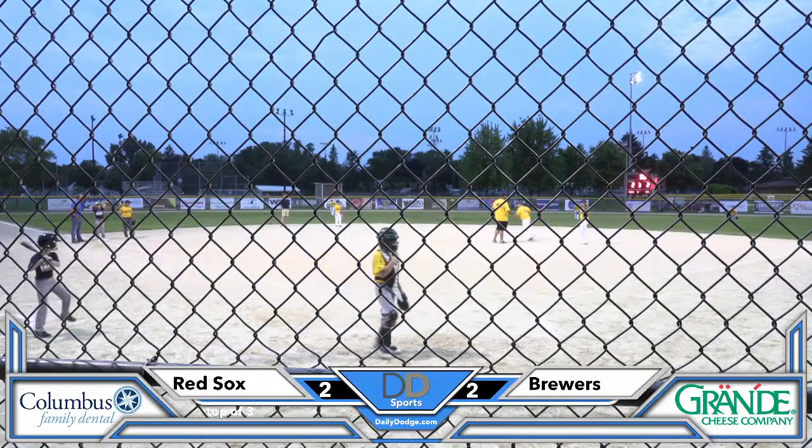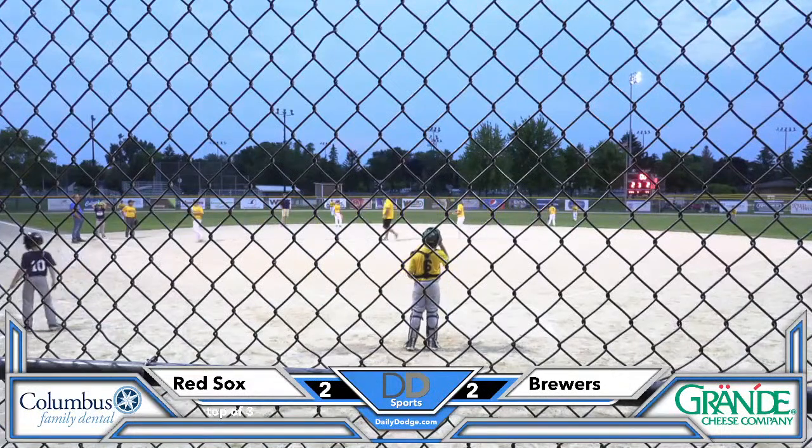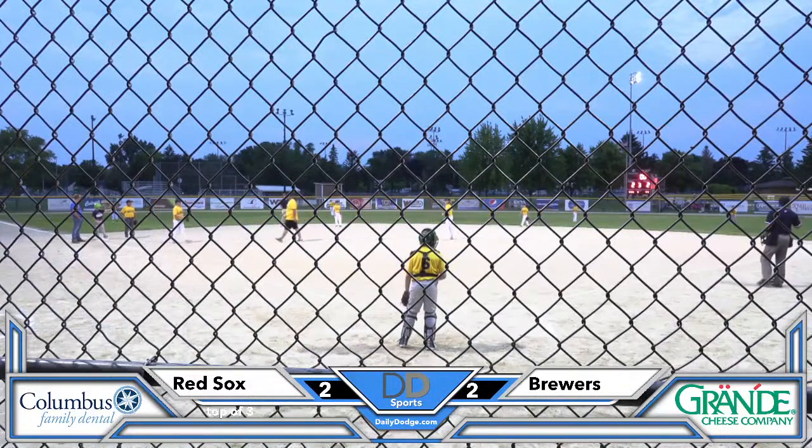Well, there you go. See, even some tough calls in Little League. Ump just clearing it up with the coaches, explaining what happened. All tied up here in the top of the third inning.